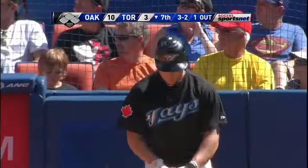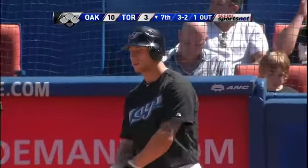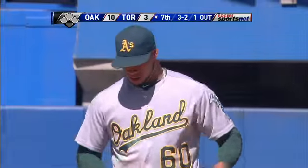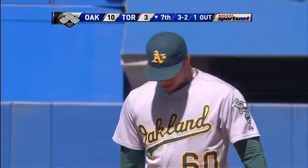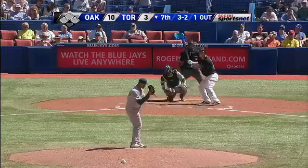But that trade we were just talking about, you've got an arm like this, Gio Gonzalez, a young left-hander, and an outfielder like Ryan Sweeney who can help for one player. And the White Sox only kept Nick Swisher 1 year. Yeah. He was a free agent. They let him go.